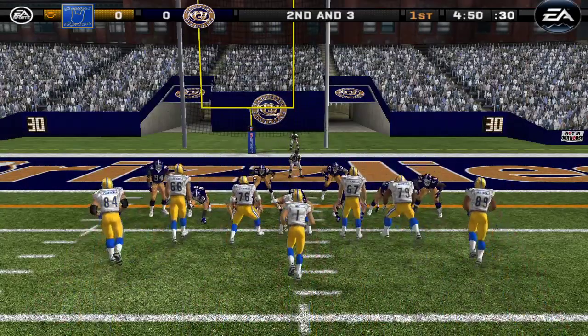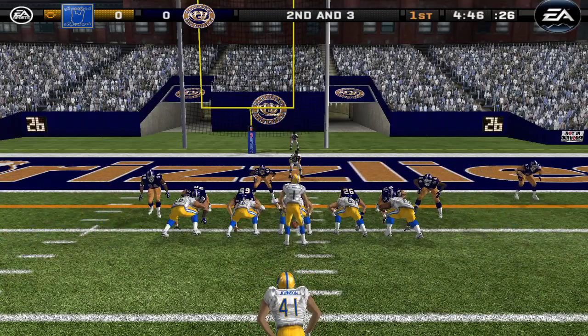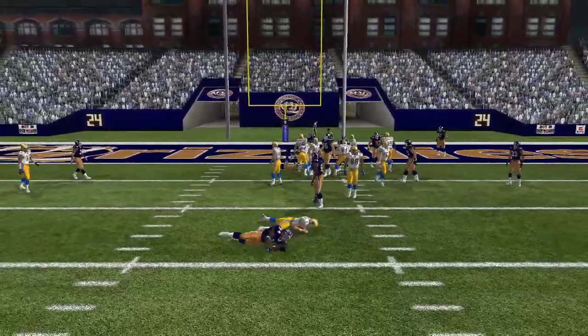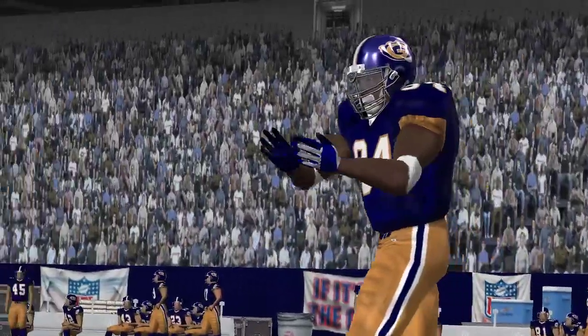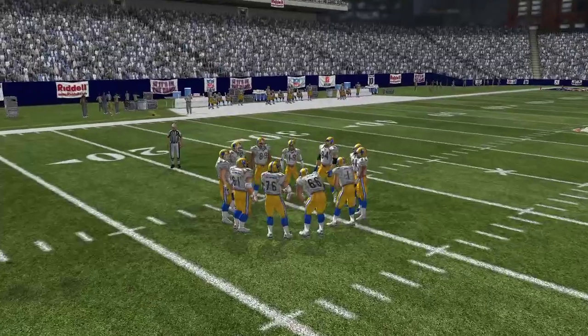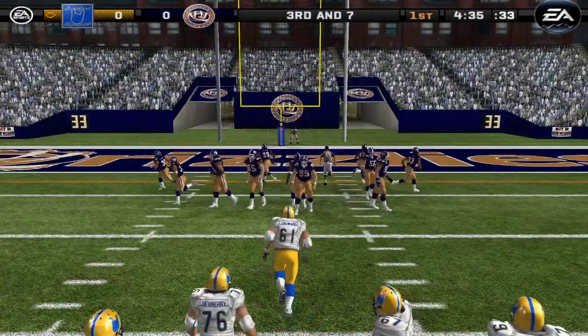Only one man in the backfield. Great play in the backfield. Not even enough time to get to the running back before he's hit. They knew the quarterback was going to run with it, and they shut him down. Lawrence Timmons on the tackle.